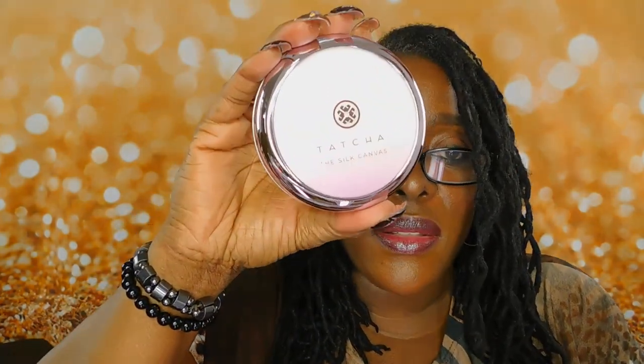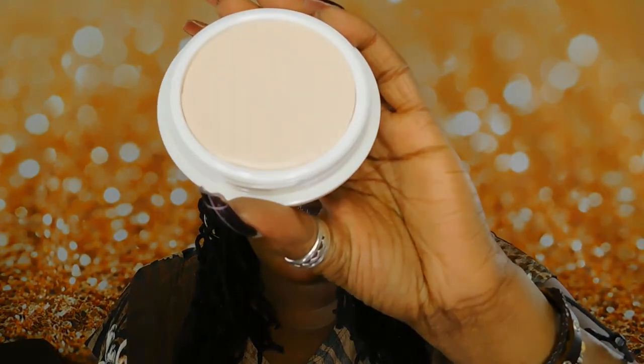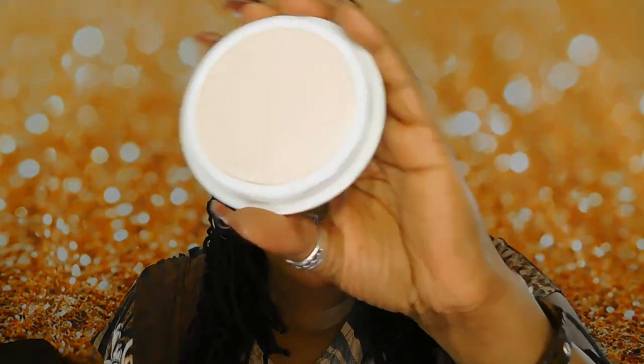This is what that looks like. Now, let me open it up for you. I do wish, and I've seen a couple of other people say this too, that it had a pop-up, like you press it and it pops up, but you have to unscrew this all the way. And that is what it looks like. It's a really light, peachy, pink color.